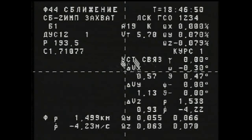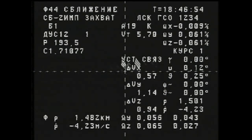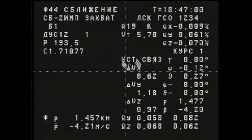Sequential internal and external LEDs indicators coming on. In work, we have four of them.